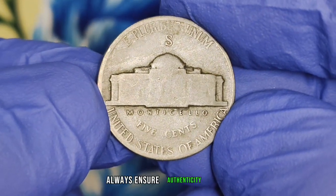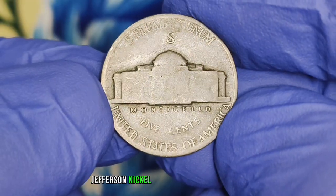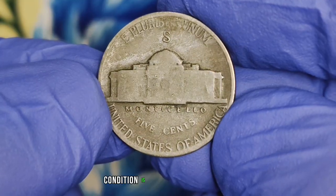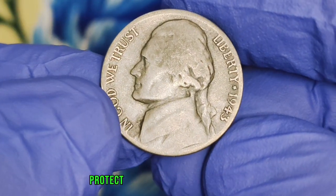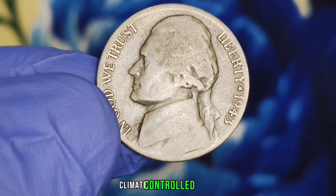Always ensure authenticity when purchasing a 1943 large S Jefferson nickel. Look closely at the bold S mint mark above Monticello. It should stand out clearly. Condition is key, so choosing a well-preserved fine or better example can guarantee long-term value. Protect your coin from tarnish and wear by storing it in a safe, climate-controlled holder.